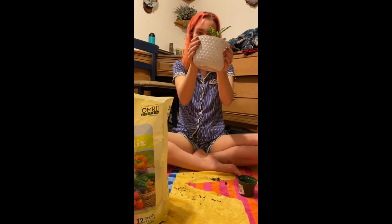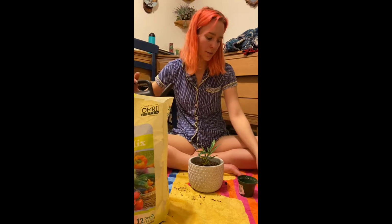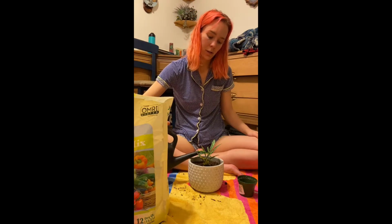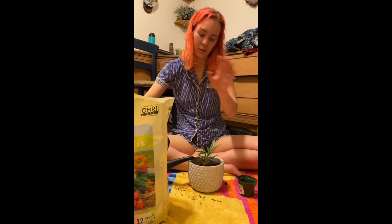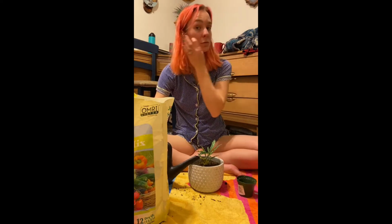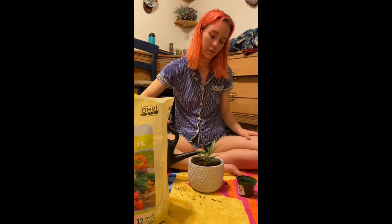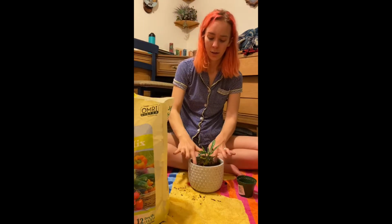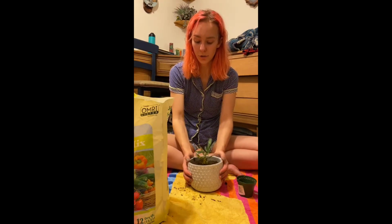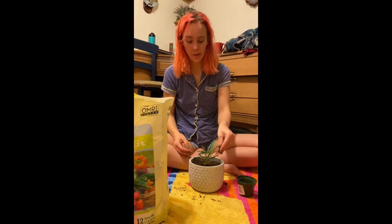I think that's a good depth. So, this says we want it evenly moist. The soil that I'm using here is pretty dry, but the soil in here was very damp. Because all that soil we added was so dry, I'm giving him a good water, but not too much, because remember, he doesn't have a hole. So we'll see how that does.